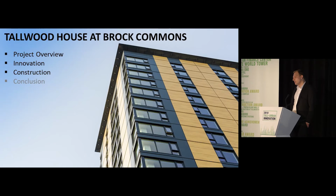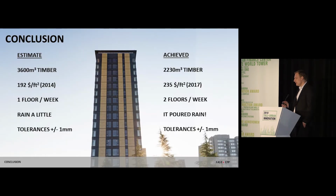So just a couple remarks in conclusion here. We've done a lot of mass timber buildings at our office, and based on post and beam and deck projects, past precedent projects, we estimated about 3,600 cubic meters of timber would be needed for this building based on this square footage. We achieved 2,200, which significantly drives the cost down for the supply, and it's just less pieces to deal with because we got rid of all the beams.